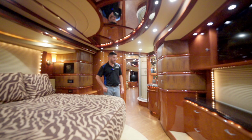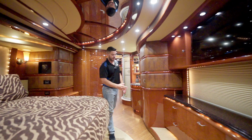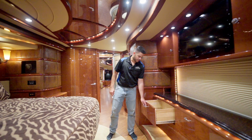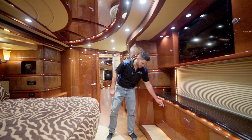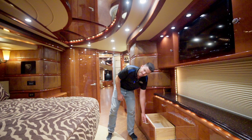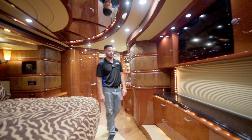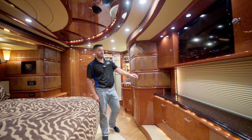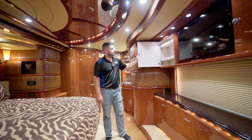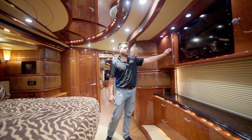Over on the passenger side slide out area of the coach at the foot of the bed, you've got a 6-drawer bank dresser, really for all practical purposes. Nice, not too deep, but deep enough drawers. Gives you plenty of storage for any clothes that you have folded up or rolled up in there. Above that dresser, you've got your Samsung television and some shallow shelving beside it as well.